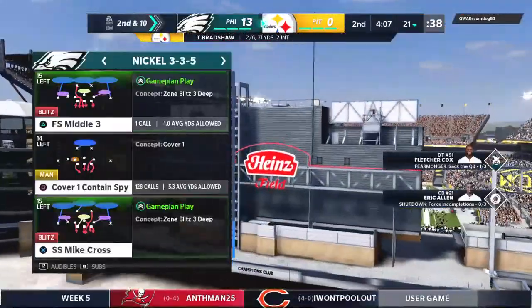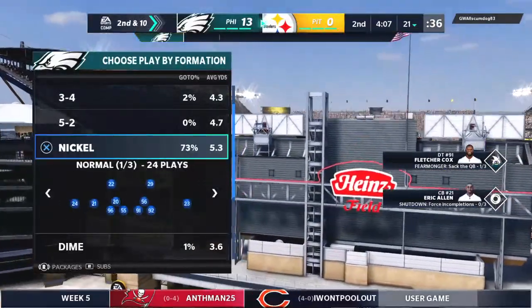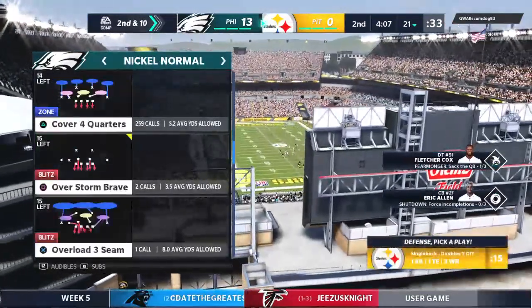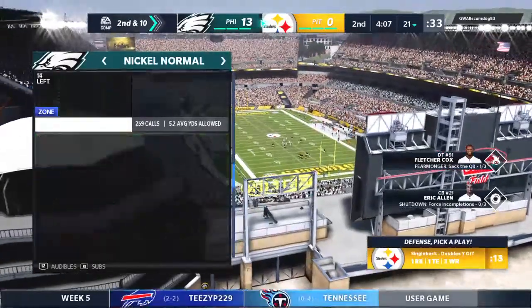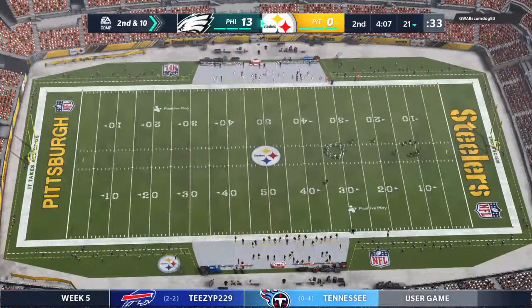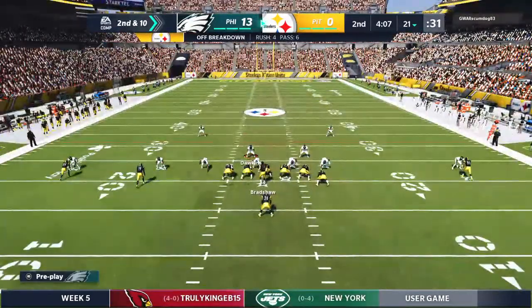See what happens. From the snap, he certainly looked like he knew where he wanted to go with the ball, but surprise, that guy was covered. So that took his attention elsewhere to no avail. From the 21, it's 2nd and 10.